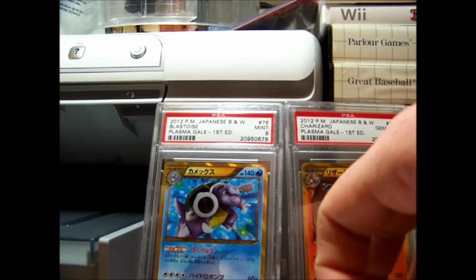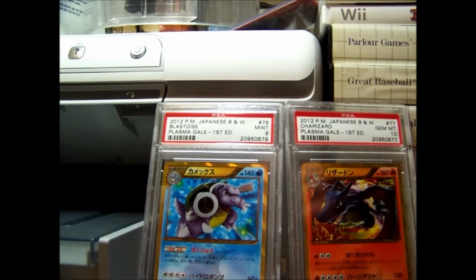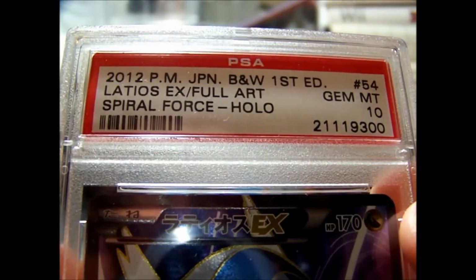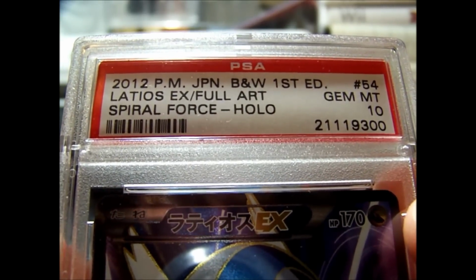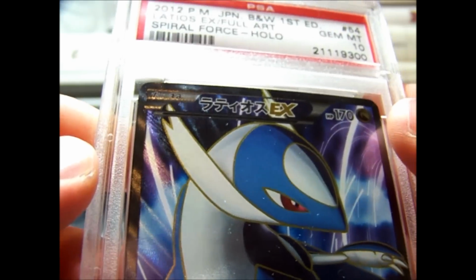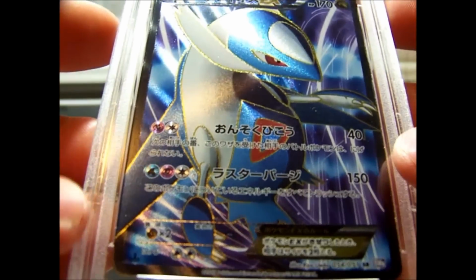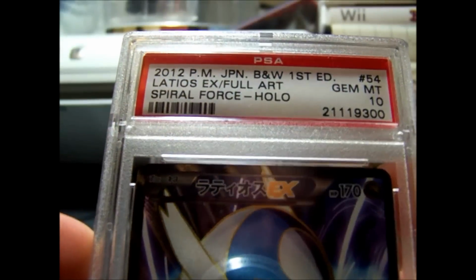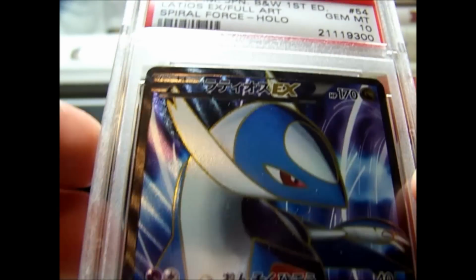The next 3 cards belong to MaxHuddo. He recently changed his YouTube channel name. He got a new channel. I can't remember what the new channel's name is off the top of my head, but he has a really sexy Latios full art here. I definitely need to buy Latios and Latios. They're 2 of my favorite Pokemon again. And this card looks incredible, encapsulated. I can't believe how good this looks.